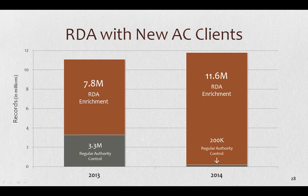If we step back and look at number of records enriched for that same time period, the picture becomes a little bit more obvious. In 2013, 71% of the records that we processed included RDA enrichment. In 2014, 98%, or 11.6 million records processed, included RDA. And that's just so far.